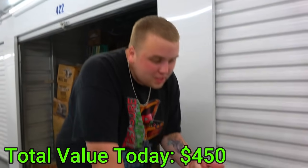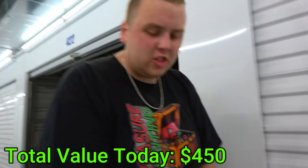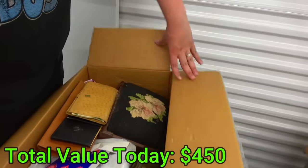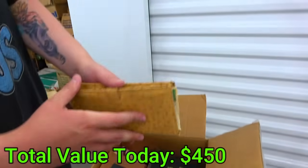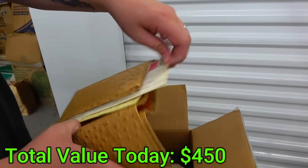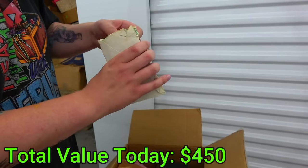You know, I almost just put this box aside because it said tack boards on it, which I was assuming like the little things you put the pins on, and it felt super heavy. So I was like, let's cut it open and see. And I cut it open and yeah, it doesn't look like tack boards. No. These look like some type of wallet, which may or may not, what was the year on that? Doesn't say, but it has something in it, all right.